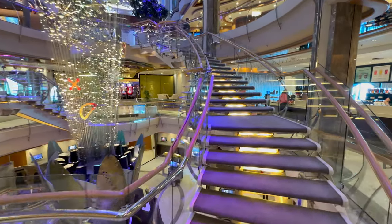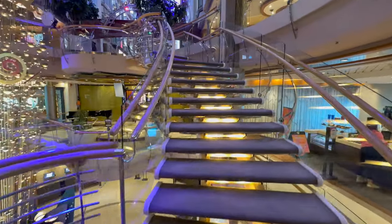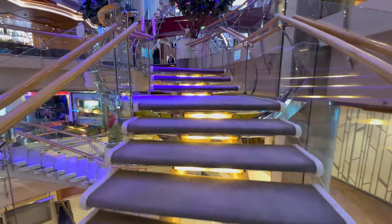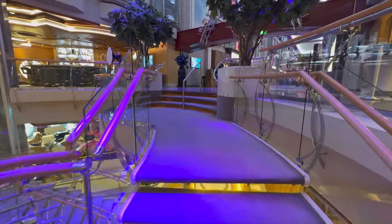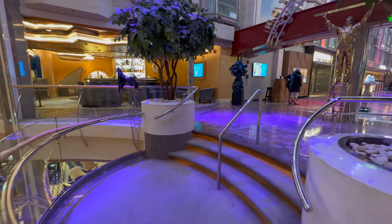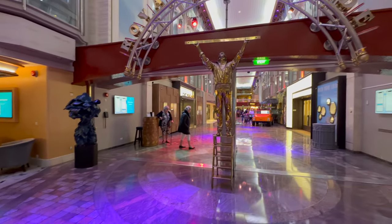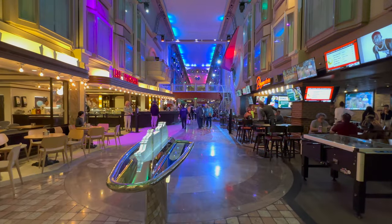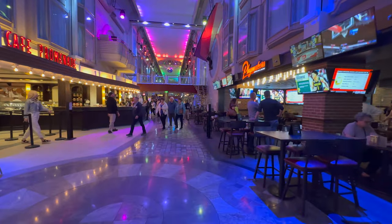As we head up the stairs to Deck 5, we enter the Royal Promenade. The Royal Promenade is the main shopping and entertainment district on Navigator of the Seas. Heading from the front of the ship to the back of the ship, on the right-hand side you will have Playmakers.